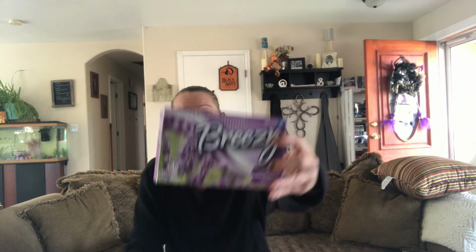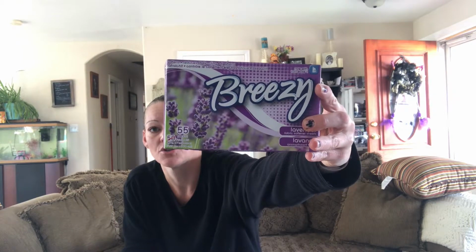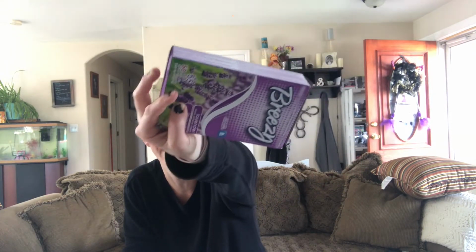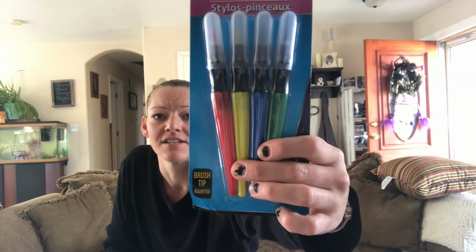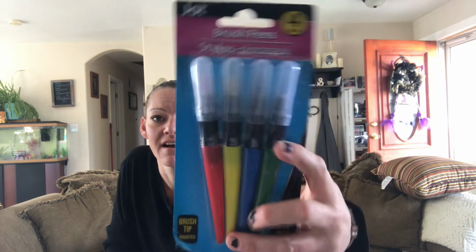And then I picked up the Lavender Breezy dryer sheets. These are one of my favorite ones. You get 55 dryer sheets for $1. And yep. My son found these brush pins. You get 4 of them. And they're like a paint style pin, I guess. And so you get 4 different colors in there. And they've got like the paint tip on the end of them.